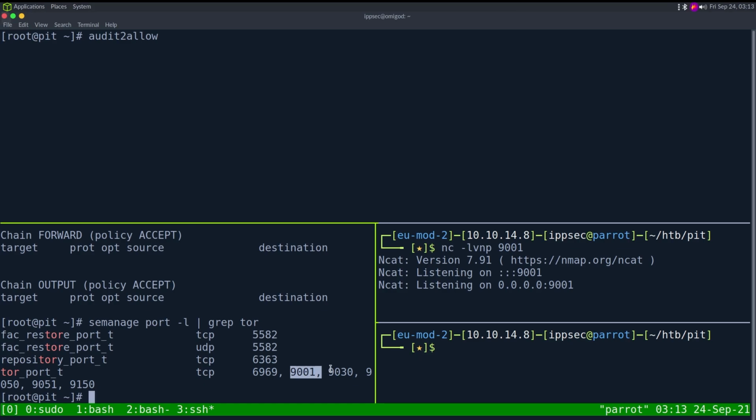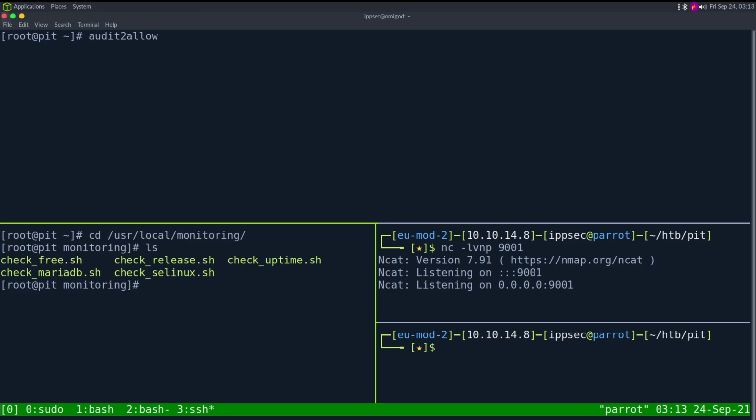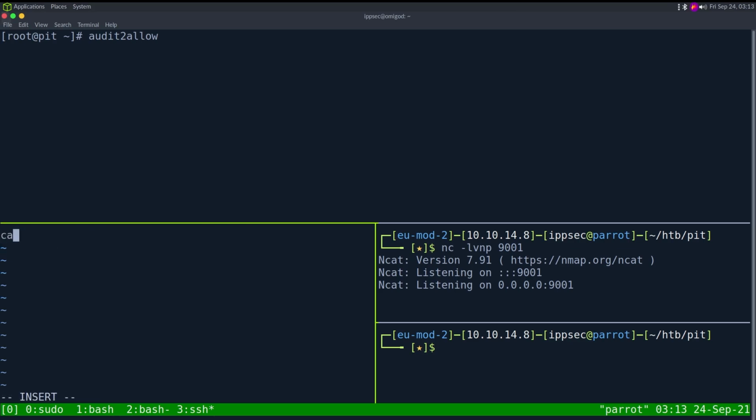So I guess the last thing I want to talk about is blocking access to files. In the video, I mentioned if you tried going to user local monitor and we attempted to read root.txt from this SNMP thing, it fails. So let's try this. Check 1.sh, cat root.txt.